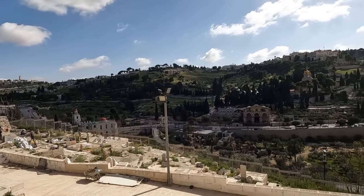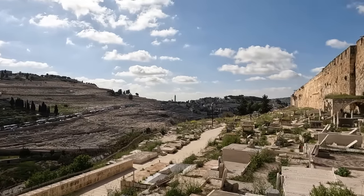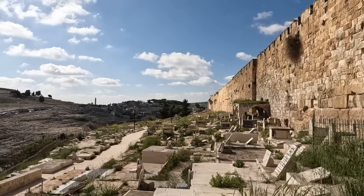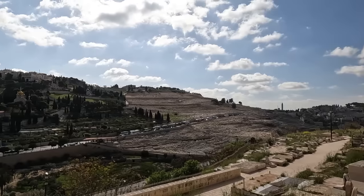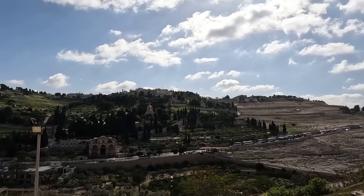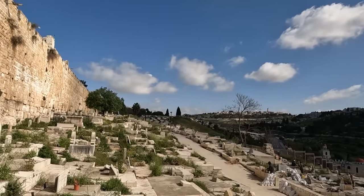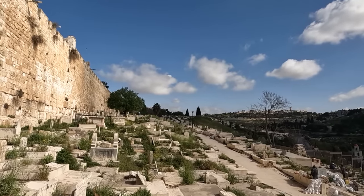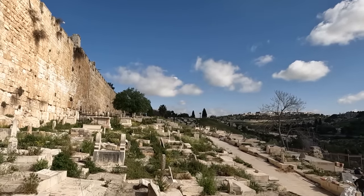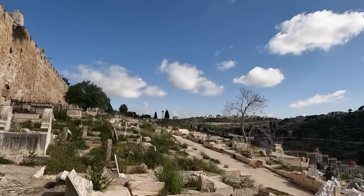So another wonderful view from Jerusalem. Yesterday we went up the Mount of Olives, today we are here, and we're gonna go a little bit further to the Lion's Gate and walk a little bit through the Muslim quarter over there.